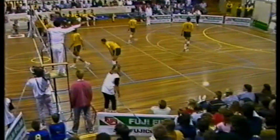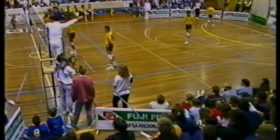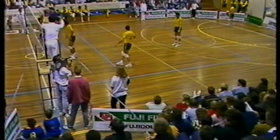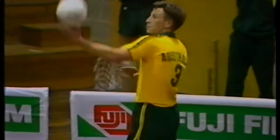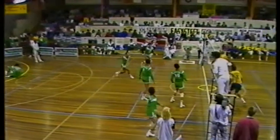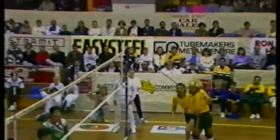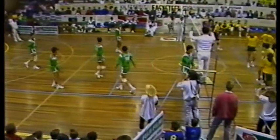Service into the net. That was still in a light touch, John. Very, very light touch. Australia, they really need to pull this back here. The Japanese within 2 points of taking the first set. Australia must launch an attack now. They must get 2 or 3 points in a row, get their momentum going. Mitsuhashi, soft ball. Craig Buck sets back to Tom Duke. Tom Duke trying to go down the line, but too wide, out of court.